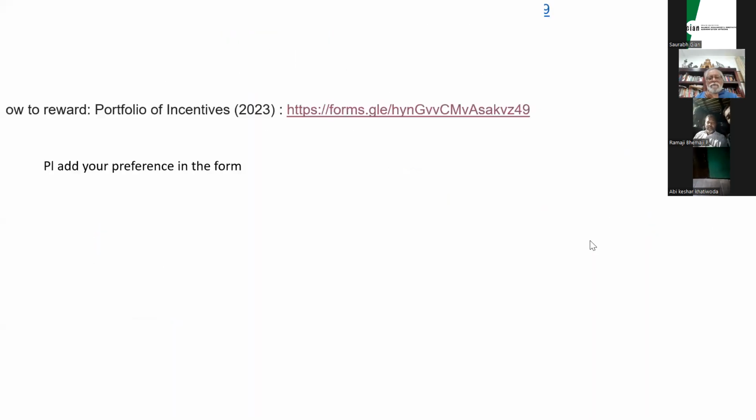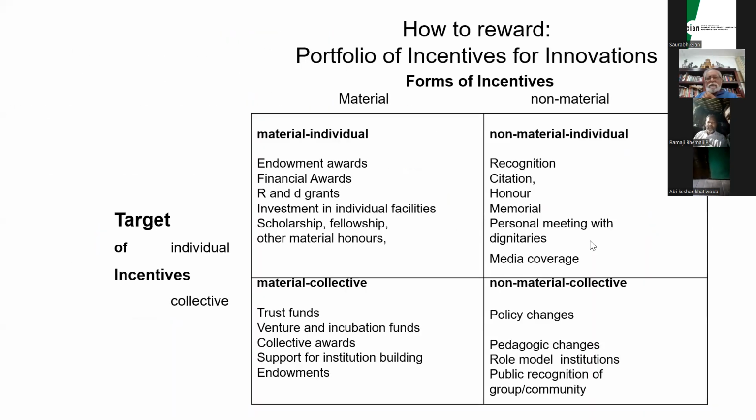I will come to these incentives: material individual, non-material individual. Rageshri, can we have the poll now?